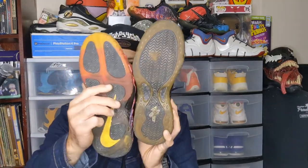So the difference between the Foamposite Pro and the Foamposite is basically the traction, and the big Nike jewel symbol on the side versus this. This was also a team shoe before Hardaway got to debut it, with the Arizona Wildcats. Mike Bibby was a point guard there, and he and his team debuted these shoes.